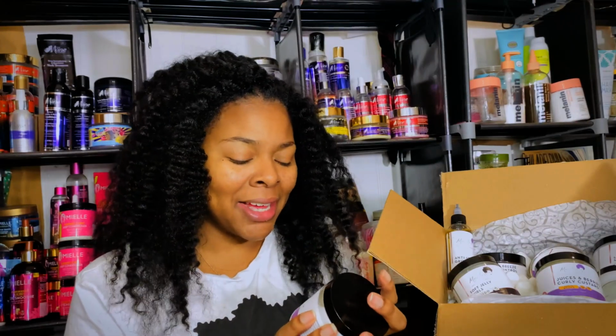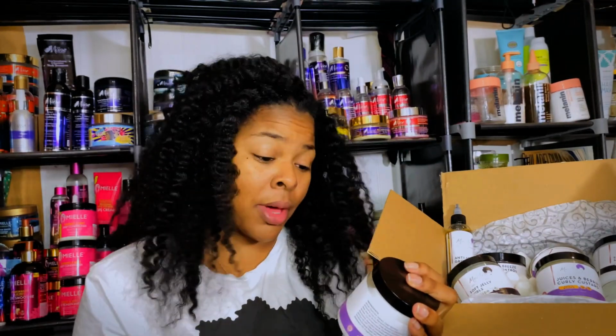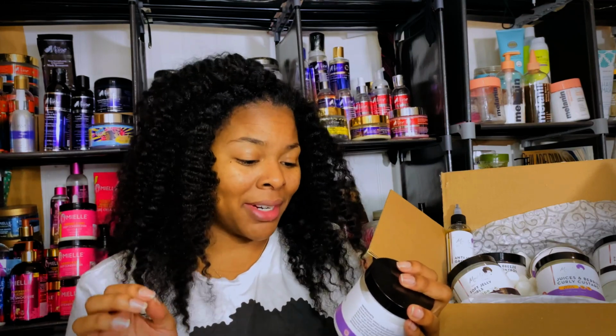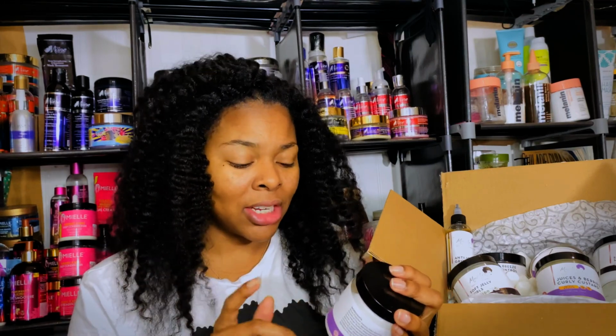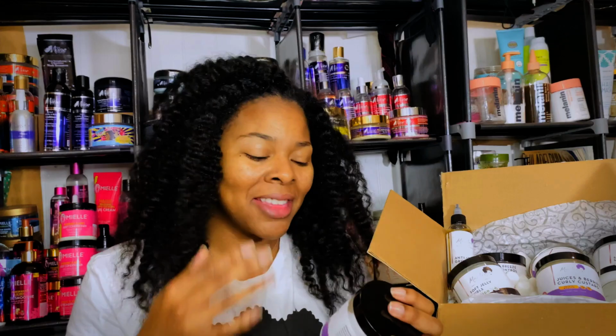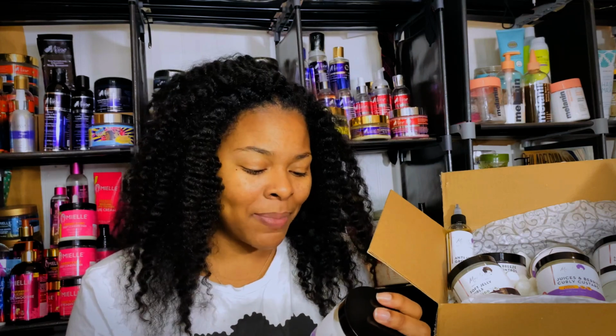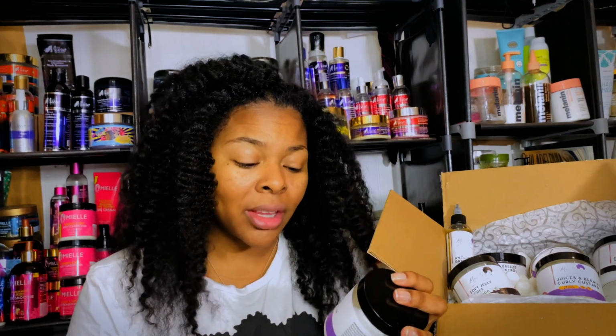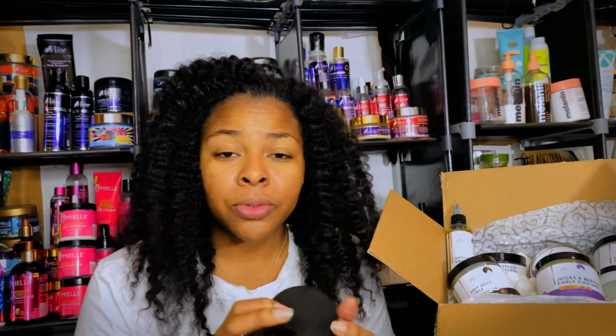Wow, let me slow down real quick. This is the Nutty Butter Twisting Cream. The Nutty Butter, oh gosh, I feel like that's a tongue twister. This is the Nutty Butter Twisting Cream. It's creamy, nutty, and sweet. It's for wavy, curly, coily, coarse hair. So pretty much for us naturals.